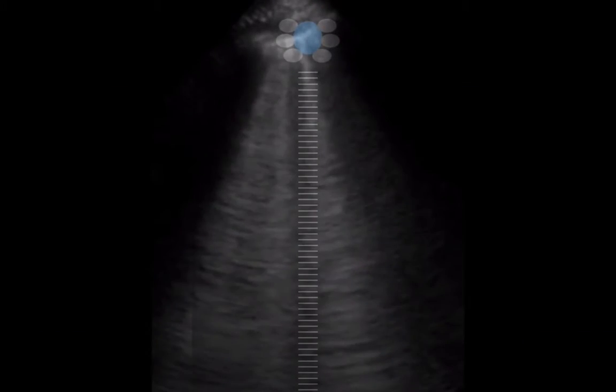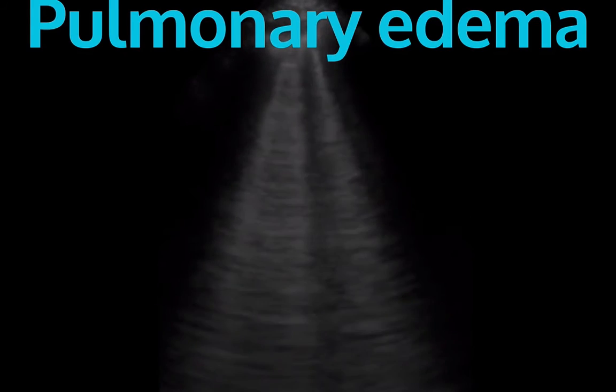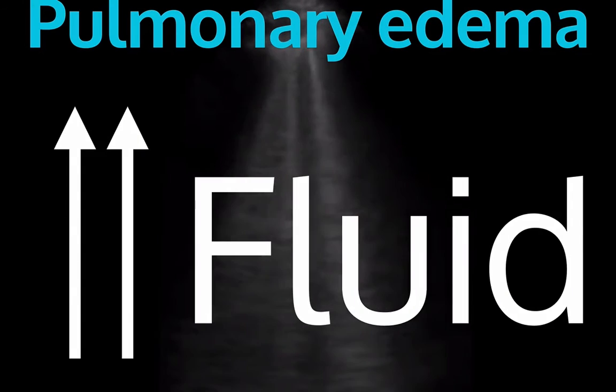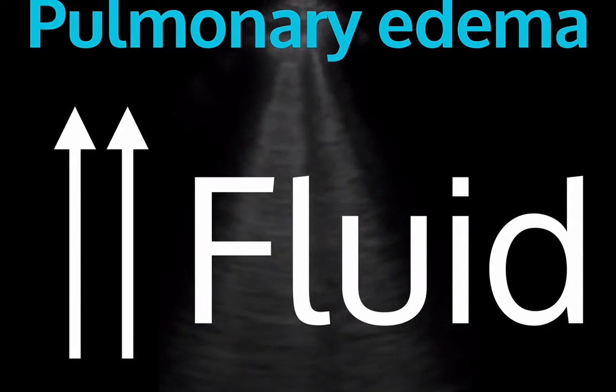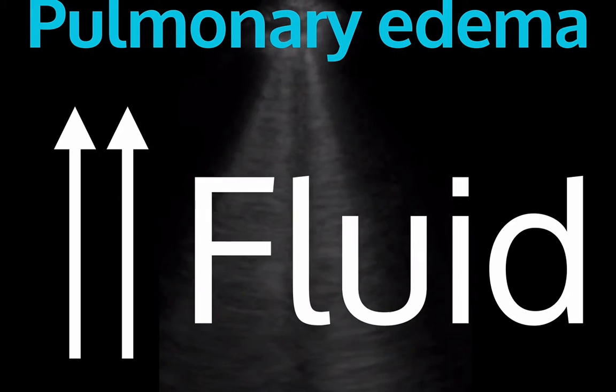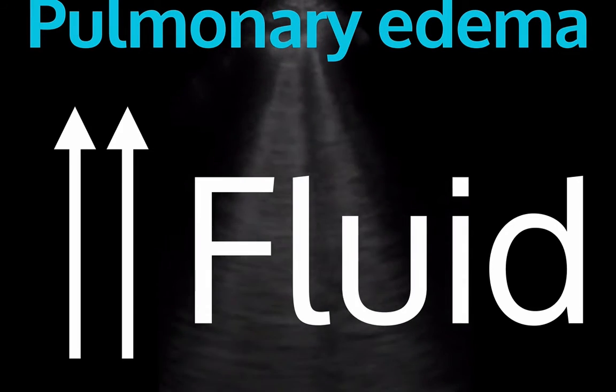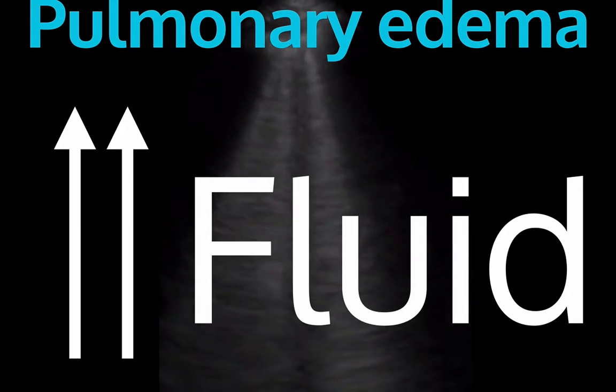So basically, all you really need to know is the following. When you see these B-lines, it means pulmonary edema and it's due to increased fluid. That's the bottom line. B-lines always mean pulmonary edema? Well, no, not always. But you asked me to describe it simplistically. So it usually means more fluid. It means more fluid. Okay.